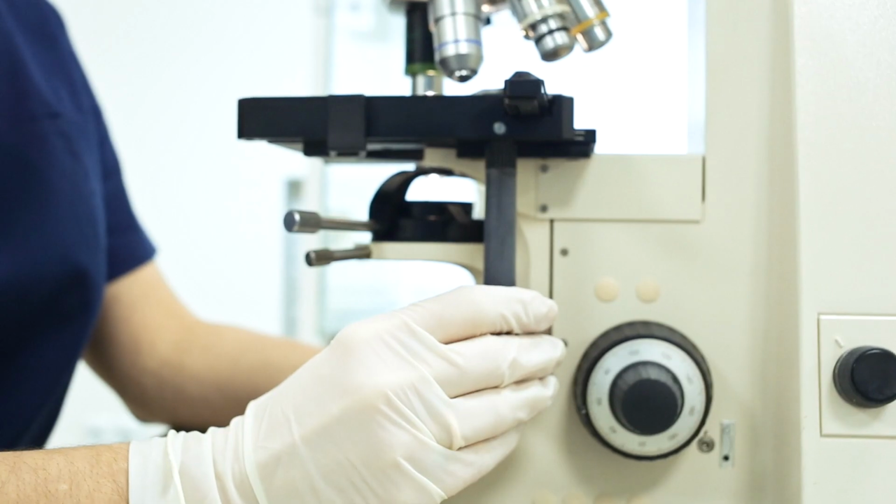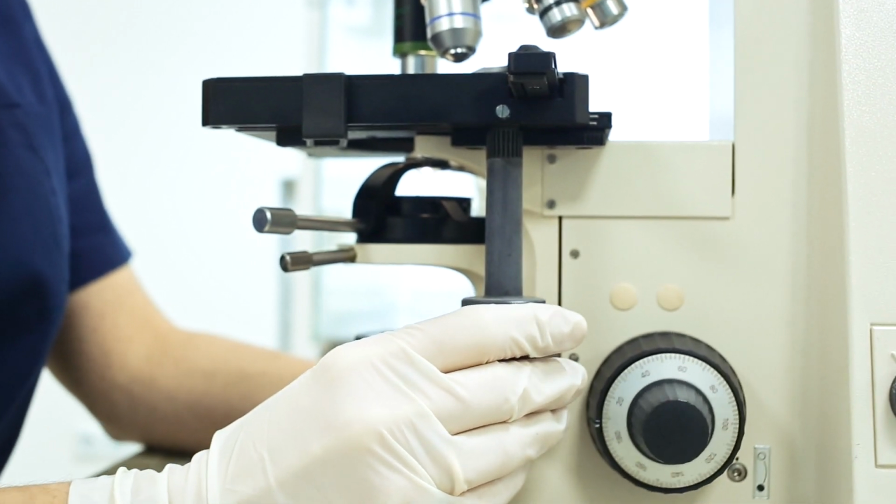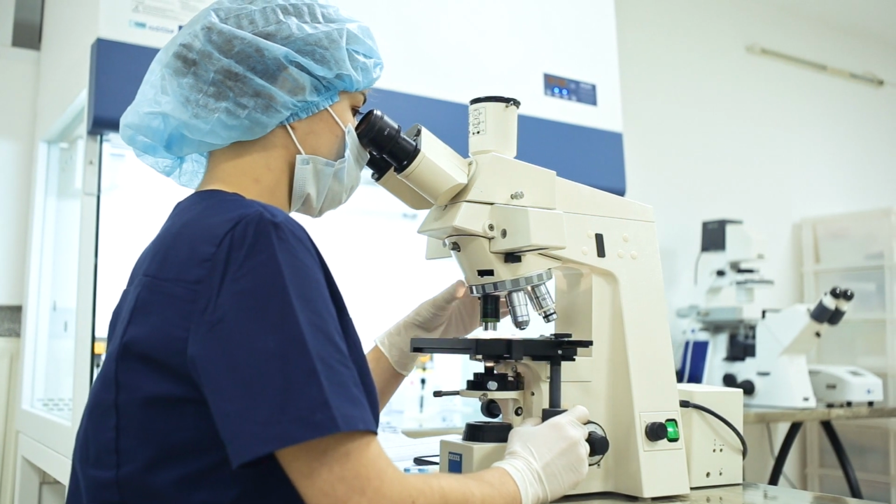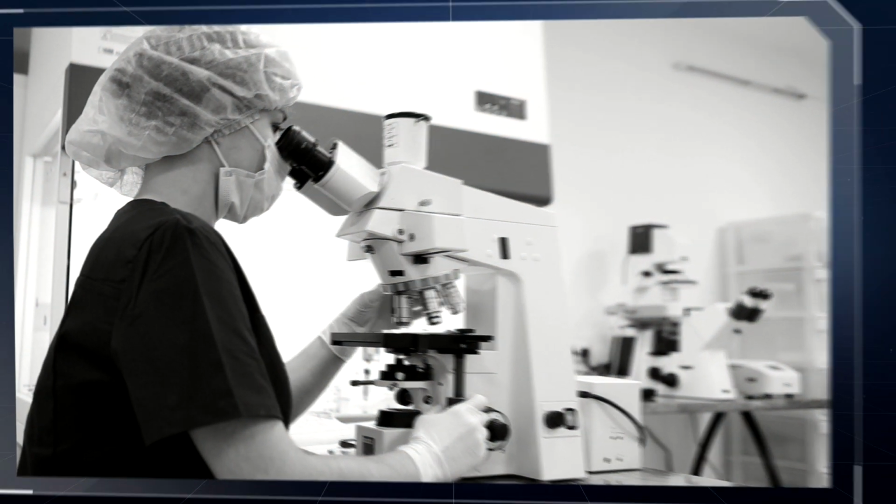We perform PGD on the 3rd day of embryo development. We can also perform this procedure on the 5th day, analyzing the trophectoderm cells. PGD is not harmful for embryo development, but at the same time, it gives us the opportunity to determine if there are no chromosomal abnormalities in embryos. It also makes it possible to determine the gender of each embryo.